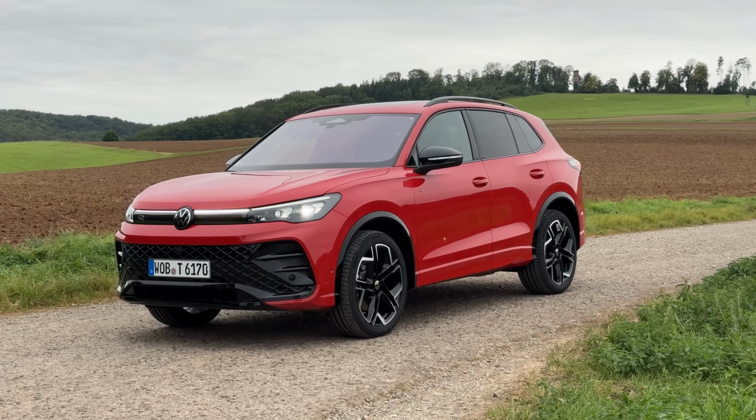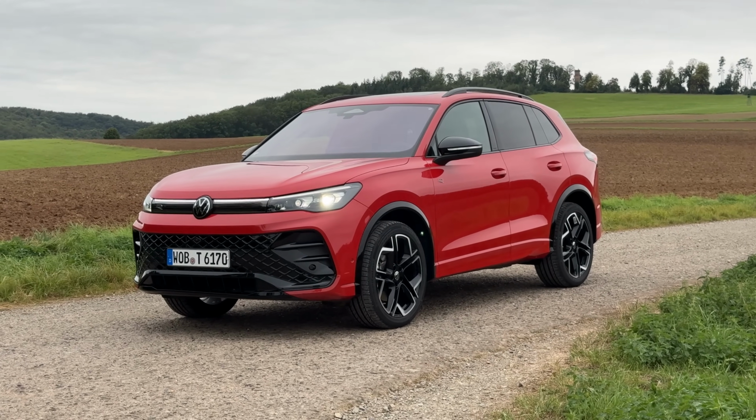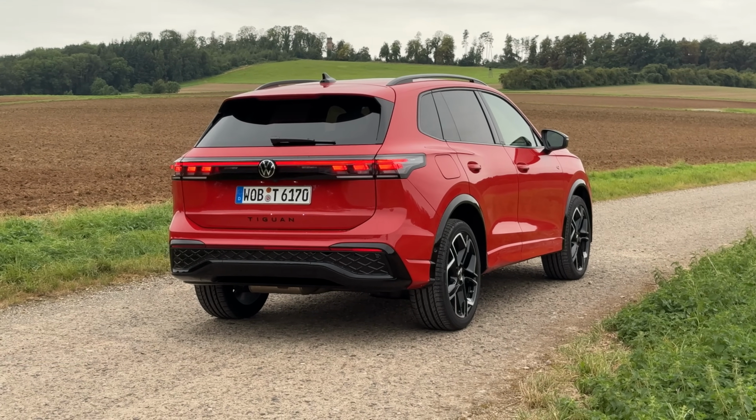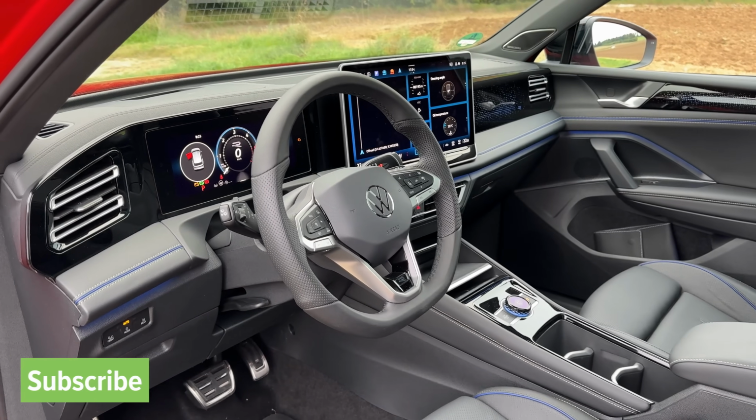But should you wait for this car, or should you consider one of the best alternatives, which I'll tell you about shortly? Well, you'll find out in this review, and just to give you a little hint before we get to the outro, this is very good, so stick around.